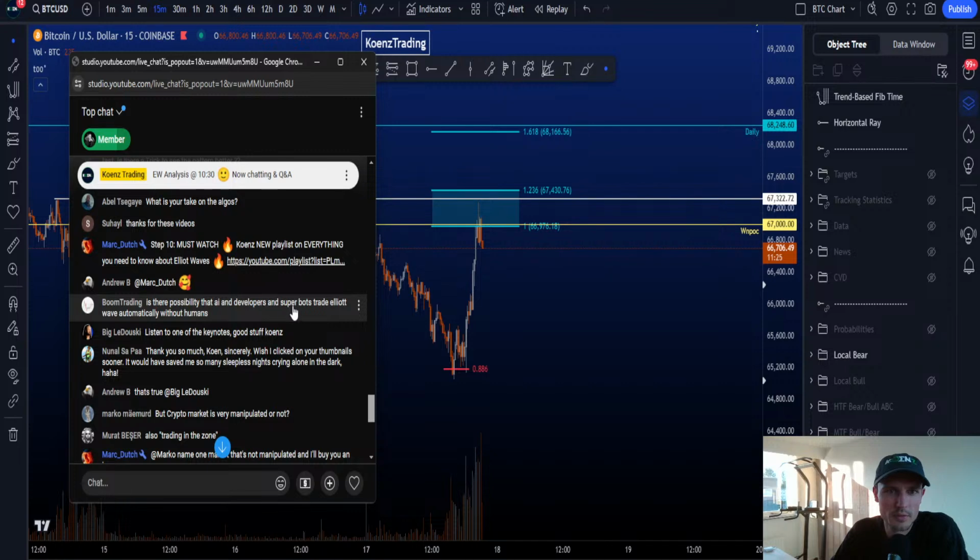Is there a possibility that AI and development and superbots trade Elliott waves automatically without humans? Ooh, I don't yet think there is an AI or superbot just yet that can trade the complexity of Elliott waves. Now, obviously, I'm not sure, because if there is, it's definitely not a TradingView indicator, because all the TradingView indicators for Elliott waves, where the indicator counts the waves, they're really bad. They're very bad. If you study Elliott waves for 1 week, you will outperform any indicator on TradingView. Now, I do like people putting effort in trying to create an indicator. It's just far from ready, far from tradable, far from Elliott waves. It's not even Elliott waves.